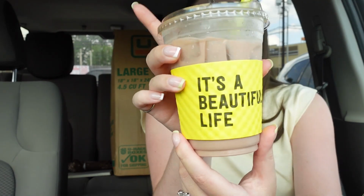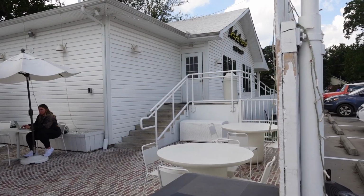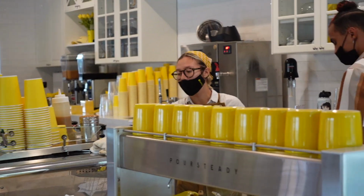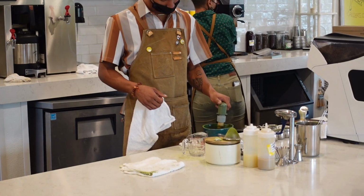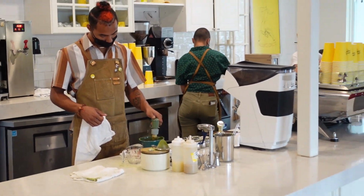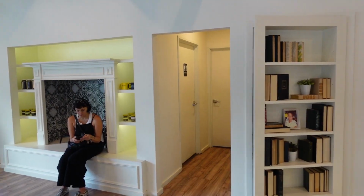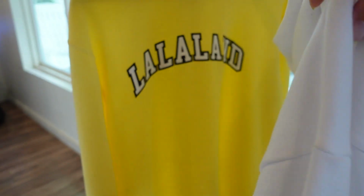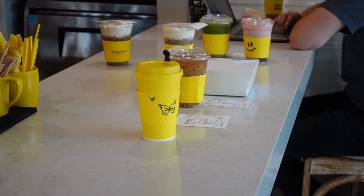They have the cutest sleeves. If you're ever having a gloomy day, please go to Lalaland, because I promise you, the minute you walk in, you will instantly have a smile on your face because you are surrounded by the bright color yellow and the sweetest employees that engage with you and seem like they genuinely like their job. Like this guy making the matcha right here, he was dancing when I walked in, which made me feel really happy. It made me want to dance too, honestly. It is very spacious, so great indoor and outdoor seating if you want to grab coffee with a girlfriend and grab some merch on the way out.